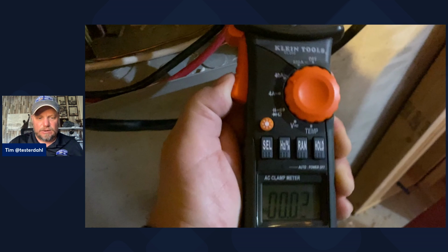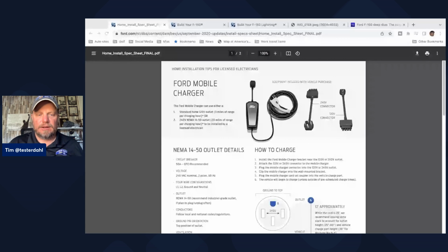But I'm going to show you a couple other things because again, the plot thickens. So let's start with this. Okay, so this is what I have. I have the Ford mobile charger, the top thing on your screen, and that's what came with the truck. And this is installation tips for licensed electricians. So we can see on this, it's got the plug, got the charger.